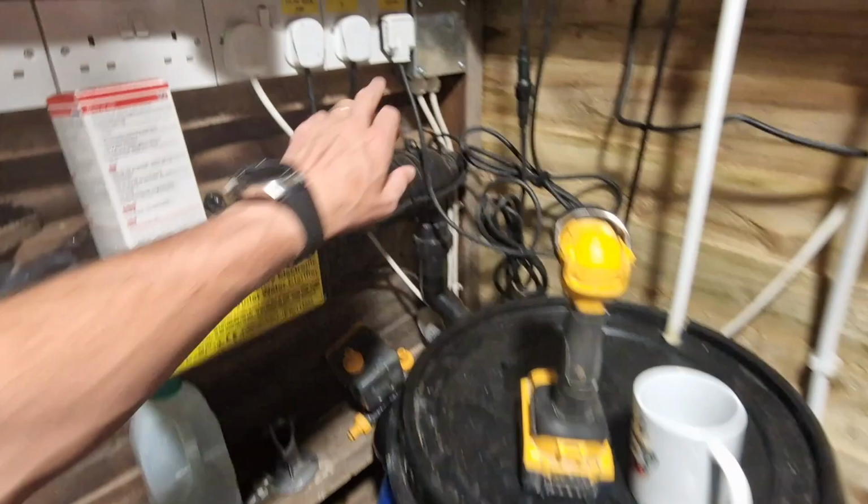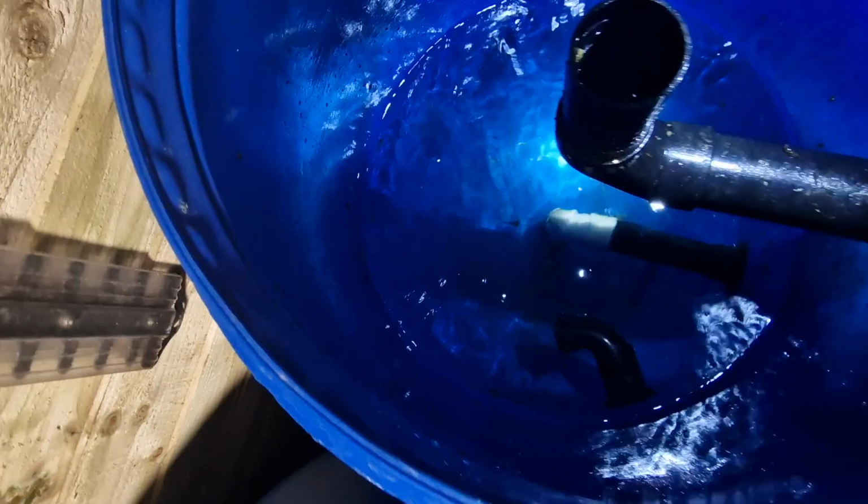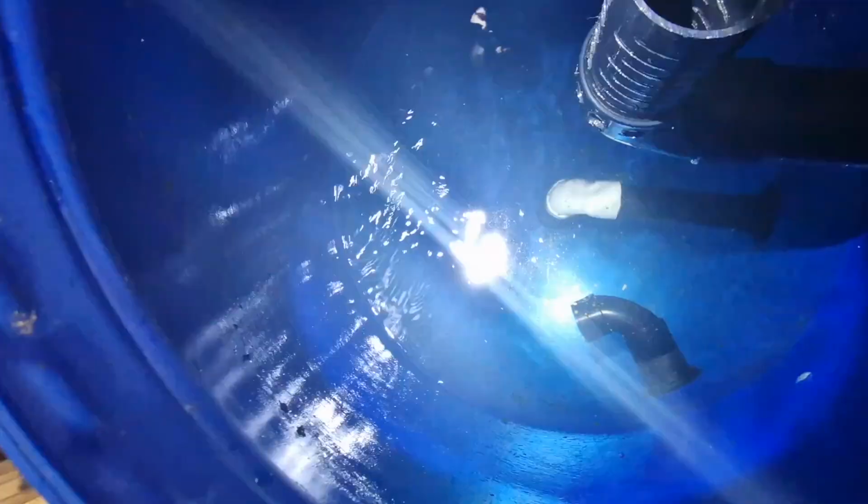Flick that pump off, close the valve, switch the main pump in the pond on, and that fills that one up. It's squeaky clean at the bottom now. Didn't do a bad job, that.